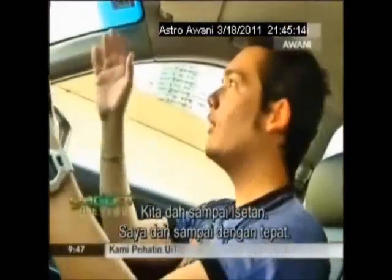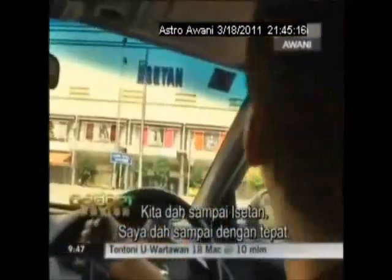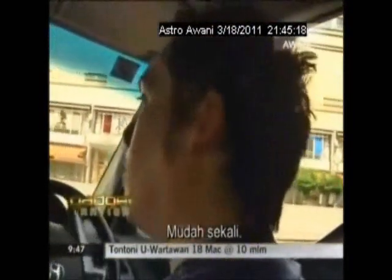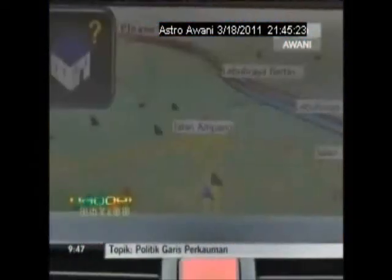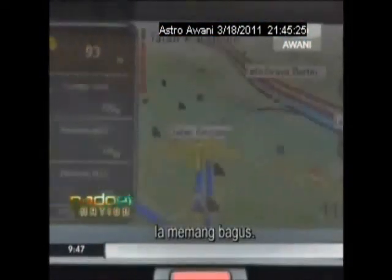Done deal. And we are at Isetan. Guided me here perfectly. Nice and easy. I didn't even have to input Isetan. I just did a point of interest search for department stores. All in all, I have to say it's really good.